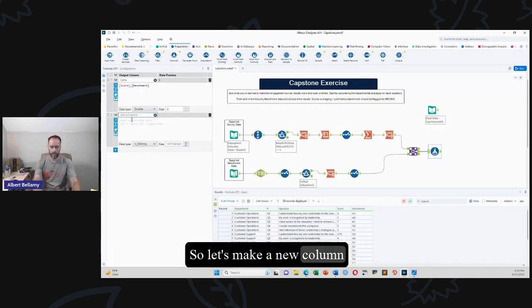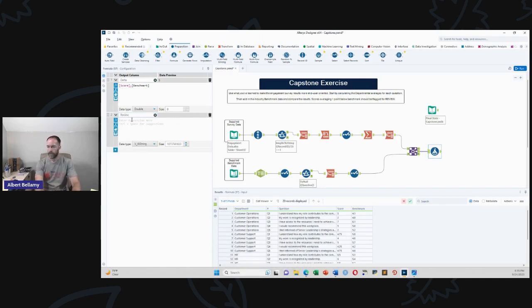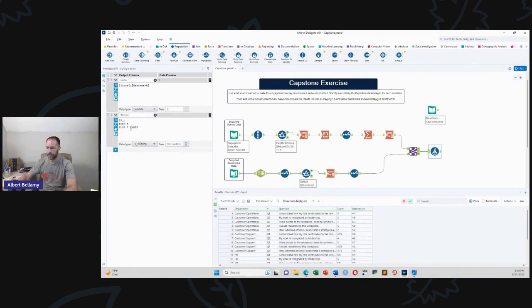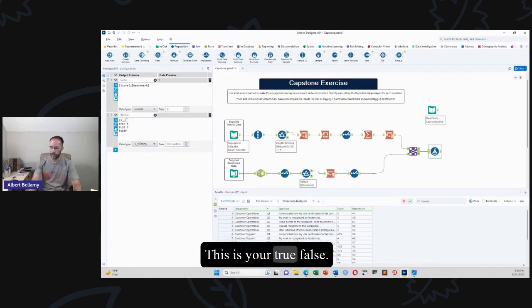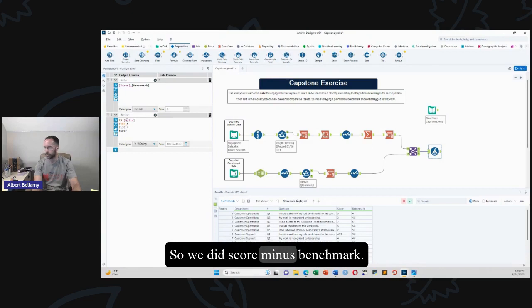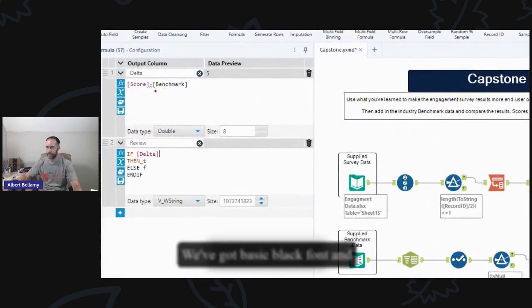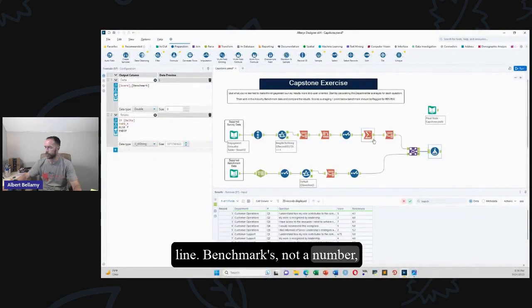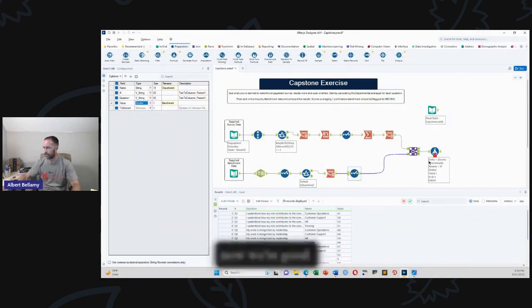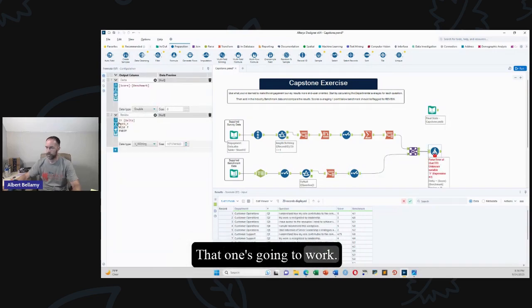That delta we now have to flag for, what is it, review? Review, yes. So let's make a new column called review. And our review criteria is, we need to do a conditional statement. So conditional, if C, go separate lines, because it's just clear. What is our condition? This is your true false. If delta is averaging one, scores averaging 1 point below benchmark. So we did score minus benchmark. Oh, benchmark, look at that. Benchmark's not a number. See that right there? We've got basic black font and we've got a little squiggly line. Benchmark's not a number. You silly thing. Where are you? Benchmark, right there. Double. All right. Now we're good. Now we're cooking with gas. That one's gonna work.